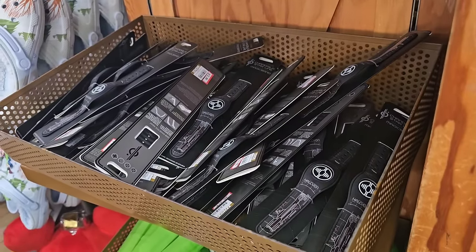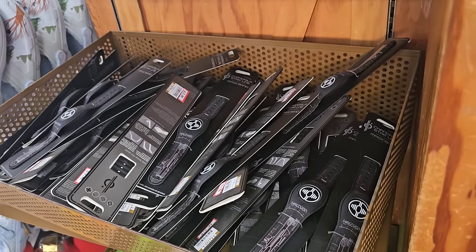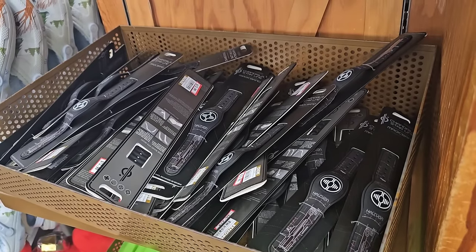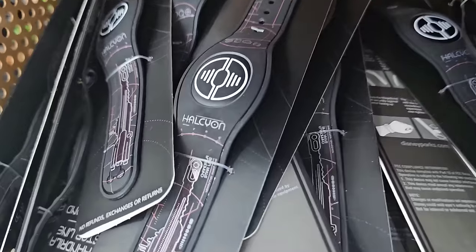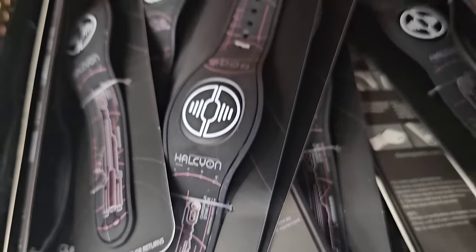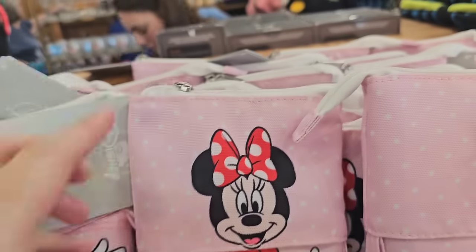I thought this was actually a myth. This is from the Star Wars Hotel. This is gonna be a collectible magic band, and to see it here is absolutely crazy. I heard that it had come in once before, but it's absolutely gorgeous. It's $12.99. I also see another little Minnie Mouse activity kit in the queue.